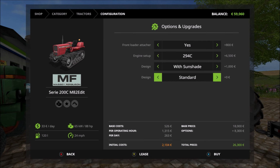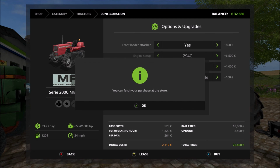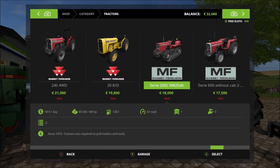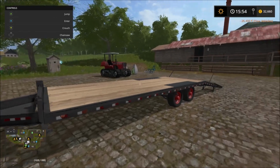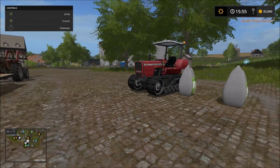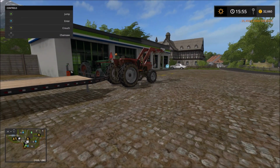We'll put a sunshade on it just for a bit of variety. It always seems to be very sunny here, and of course we need a warning triangle to keep the students safe. And that leaves us with, let's buy that first, and we've got $32,000 left. Still got some more money to make today, because we're going to have the afternoon's harvest to sell, or we may keep some till tomorrow. But what we can now do is get this loaded up, and then we've got another purchase to make before we head back to the farm.